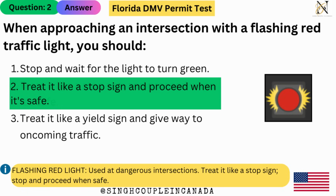Flashing red light, used at dangerous intersections. Treat it like a stop sign, stop and proceed when safe.